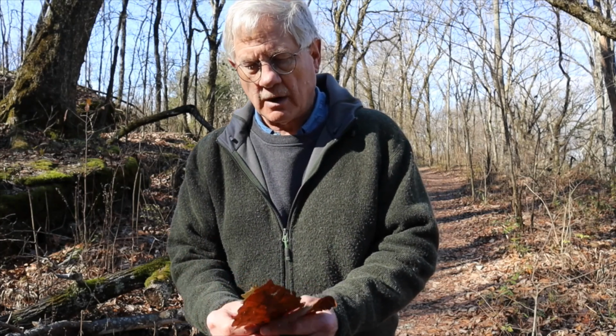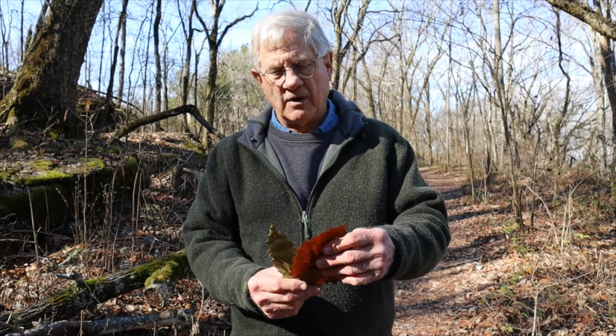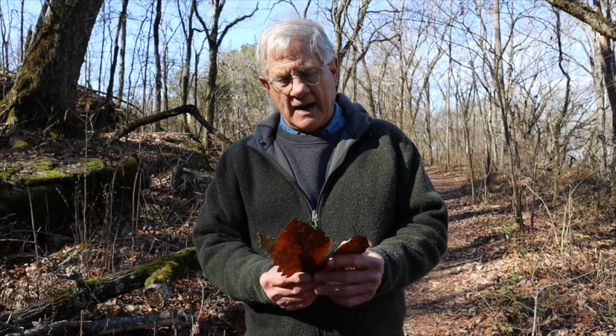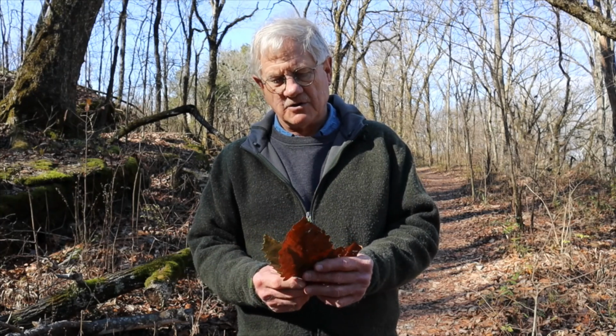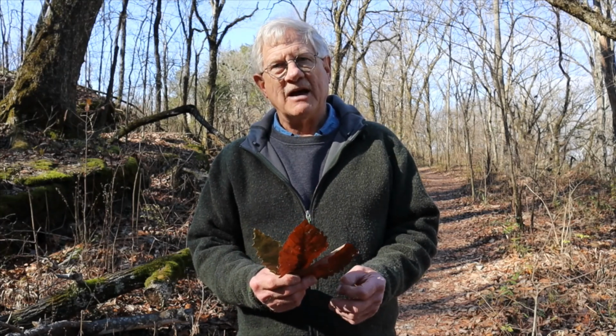So as we walk through the limestone area, we'll see more and more Chinkapin oaks. They become very prevalent here at the base of the quarry at Ruffner Mountain. And then we'll look at another species inside the quarry, the eastern red cedar, which also indicates limestone. So we'll head on down the trail from here.